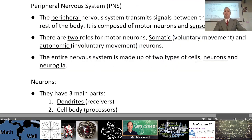The entire nervous system is made up of 2 types of cells, neurons and neuroglia. Probably not pronouncing that word properly. Neuroglia. What do you guys think? Neuroglia. All right, neuroglia. Okay.